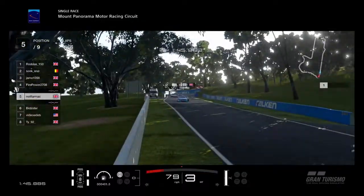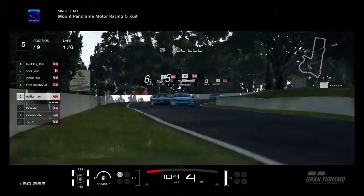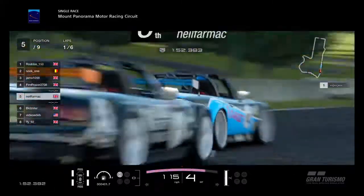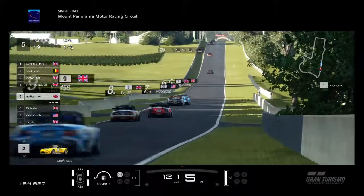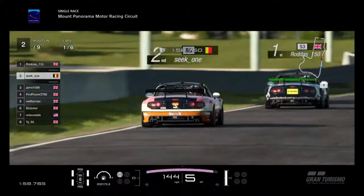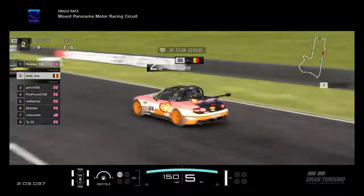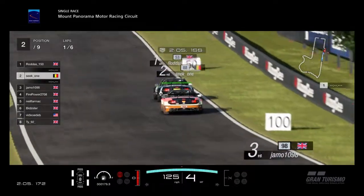But wow, we'll talk about unpredictability and cars spinning everywhere as we go down the Conrod Straight. Neil versus Bidzster down the straight as Rodders and Seat 1 close up. After the first lap, we'll get a replay on what happened down at the dipper, but we'll just continue with the rest of this lap first.